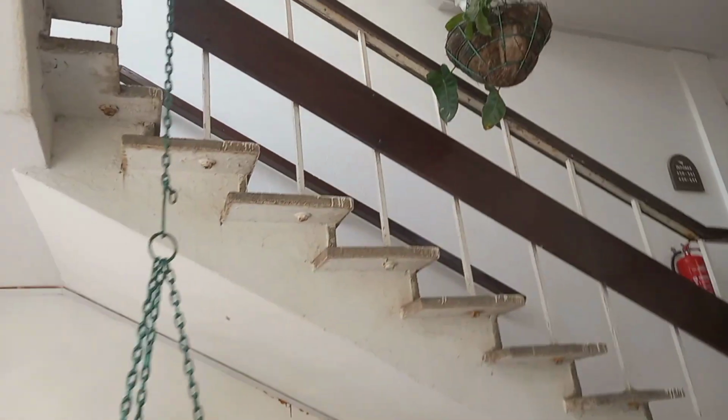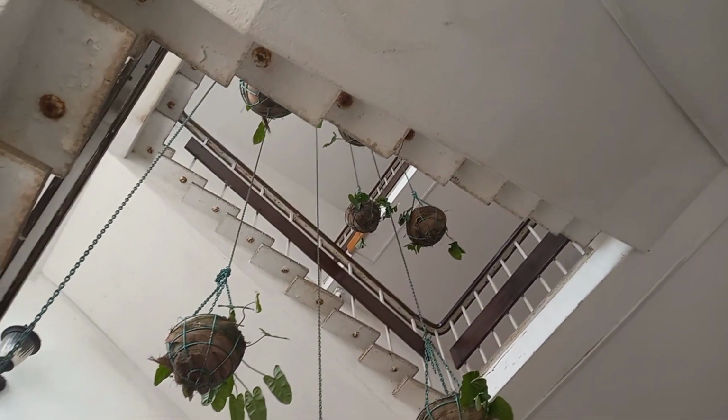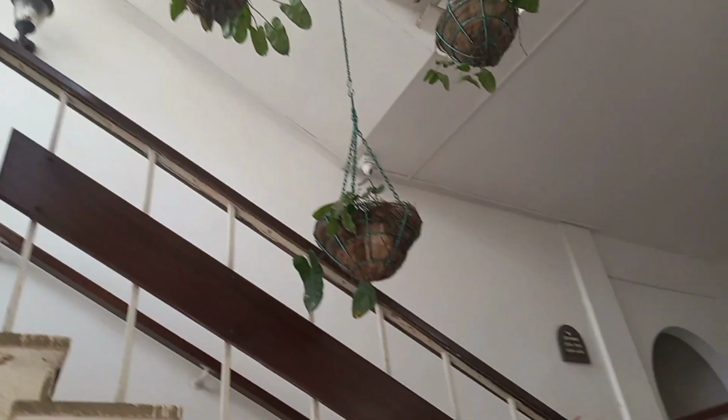From the entrance, we start off by reviewing the rooms. Nyali Sun African hotel rates are in Kenyan shillings per person per night with full accommodation.